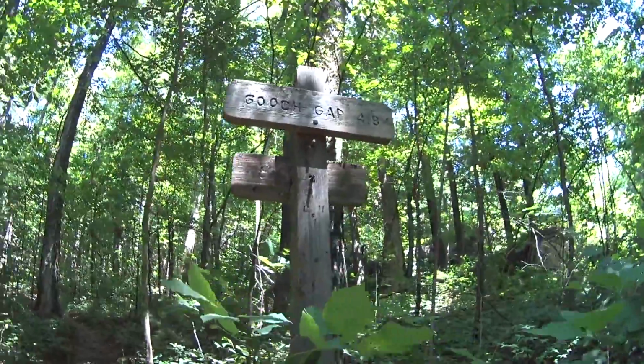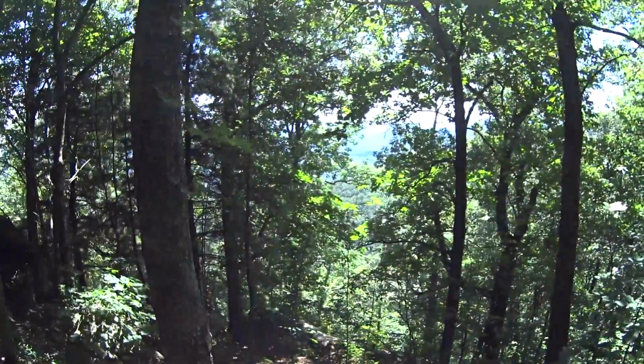Leaving Cooper, going to Gooch, 4.8 miles. So this will be the longest push of the day because back there was only 3.5. A lot of up and down. So we're going to see what this turns out to be. So far it's up. So this is kind of neat. For one thing, it's a nice view.